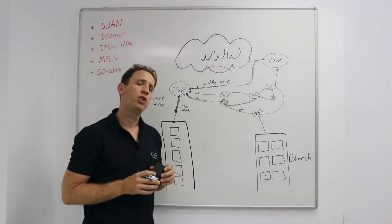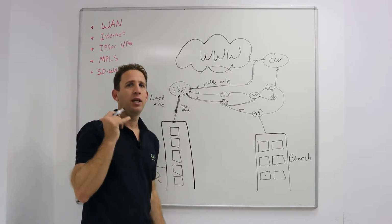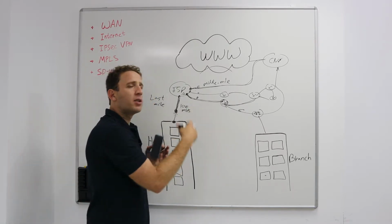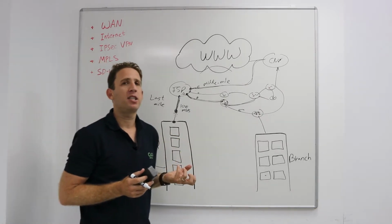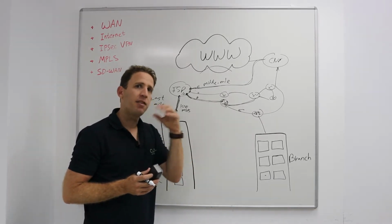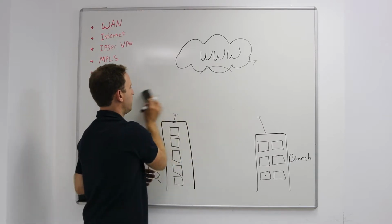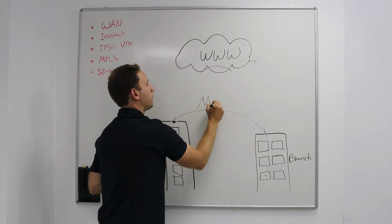If I have applications which are latency sensitive, like voice, for example, when I'm talking on the VoIP telephone, I want the call to be very smooth. Otherwise, we'll hear jitter, this lagging in voice that is caused by latency and high packet loss along the way. That's something many organizations cannot tolerate for their latency sensitive business applications. So they're looking for another solution, and this other solution is called an MPLS network.